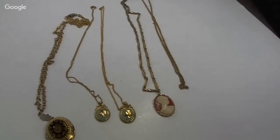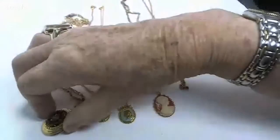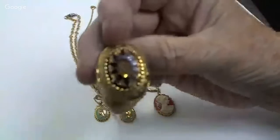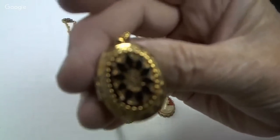Very unique cameos. The one on the edge on the left side of your screen is a locket. What is the design on that locket, if you could describe it? This one here, it's just kind of a starburst. Oh, really? It looks like a flower. Or a flower. You know how articulate I am, guys.